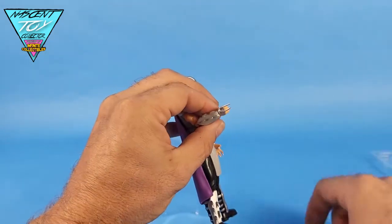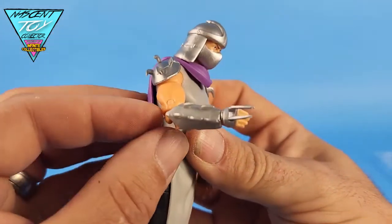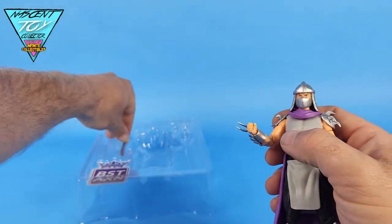See if the spikes will straighten up a little bit. Spikes. Are they spikes? Claws? I mean, man, I don't know, but they look sweet. That's all I can say. It's a really, really great looking figure.